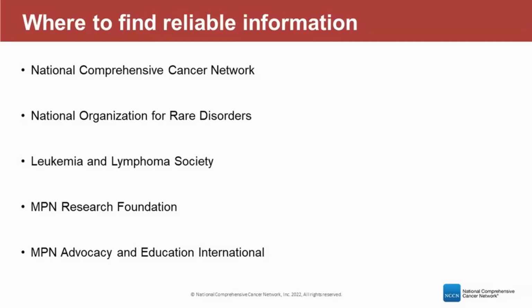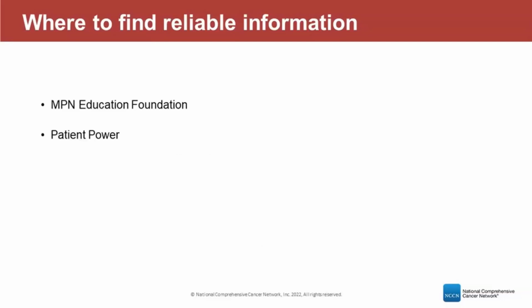You also want to focus in on MPN focused groups. So MPN Research Foundation, a driving force in funding really great research, as well as providing patient advocacy. And then there's some other groups like MPN Advocacy and Education International, MPN Education Foundation, Patient Power, MPN Cancer Connection. These are all great groups that are focused on education and providing up-to-date information.